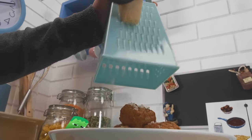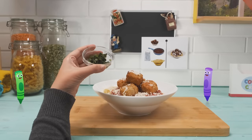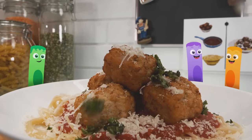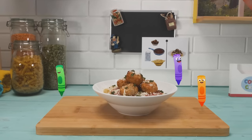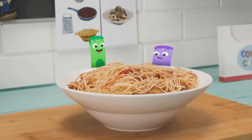Now we'll grate the cheese. Doesn't that look good? And a little fresh basil on top. Spaghetti and meatballs. Mmm. Bon appetit. Enjoy.